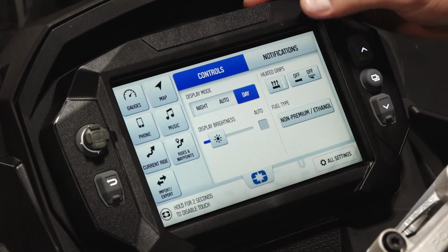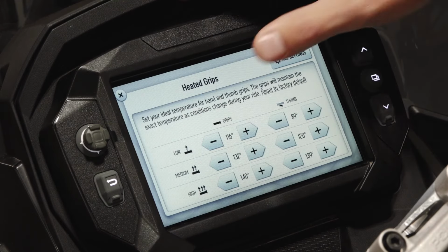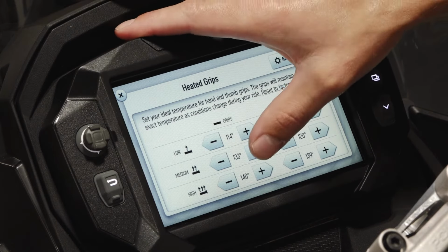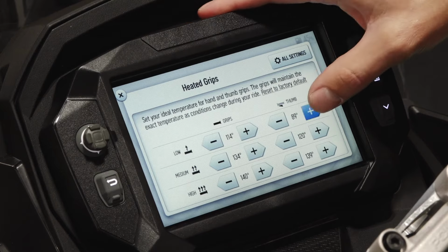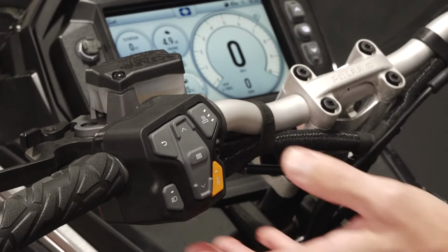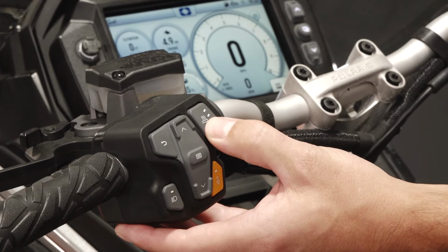In this menu, you can customize the heat settings for the hand grips and the thumb grip. Use the plus and minus buttons beside each heat level to choose your preferred setting. The heated grips can be turned on and off using 2 methods: the controls located in the badge panel, and with the button on the left-hand controls on your handlebar.